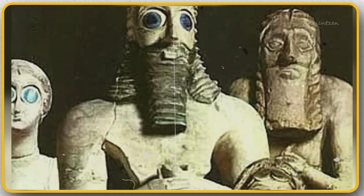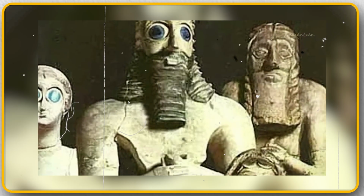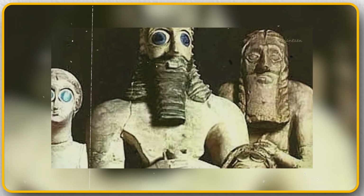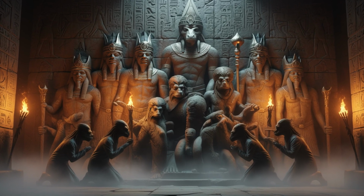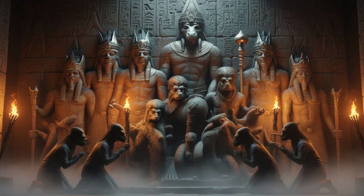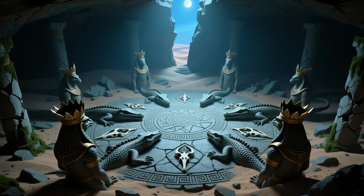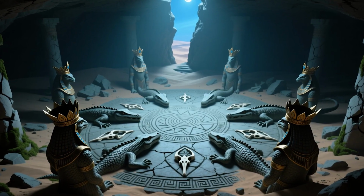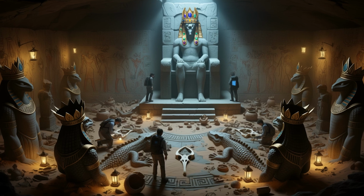These ancient statues show humanoid bodies with reptilian heads, often wearing robes or holding babies like human mothers. Some even appear to be wearing crowns or helmets, suggesting that these reptilian beings may have been leaders, gods, or rulers. The most mysterious part? There is no written explanation, no carvings that describe who or what these lizard-like beings were. They were clearly important. But why?